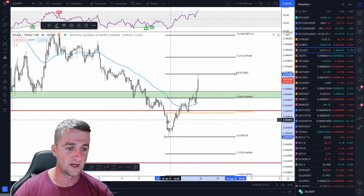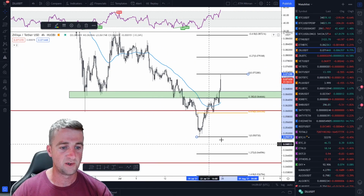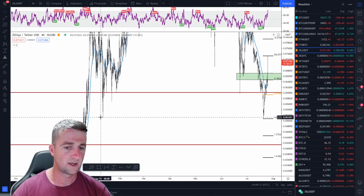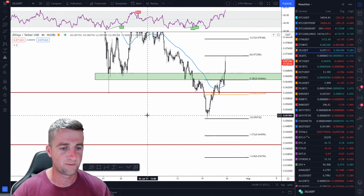If you've not bought any down here, or if you managed to sell up here and you're looking for an entry point, to be honest, I can't see us going much lower on that. But let's just have a zoom back here. We've had a wick down here, which is pretty much that area. So that does show that there's mass liquidity there, and that has popped up nicely.